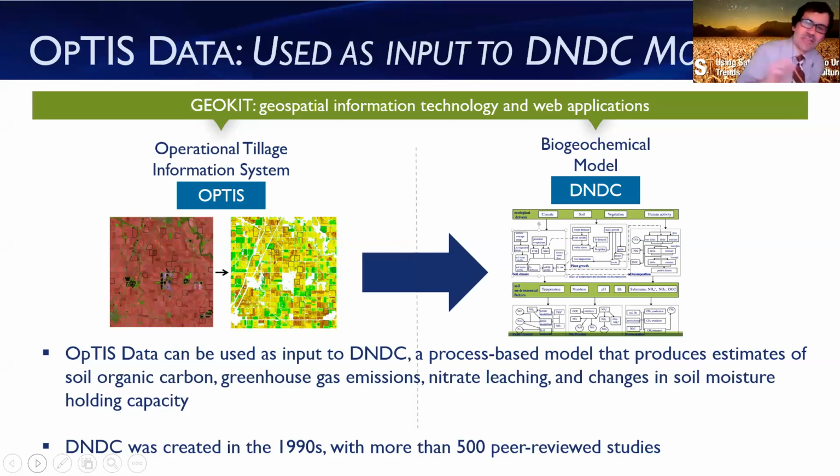And just a side note, an added advantage of the satellite-based approach to mapping the practices is that we can track important information on the field level from year to year. And information such as how many consecutive years was a particular field in no-till, the idea of continuous no-till. This type of information is important when it comes to soil health outcomes. And that's then captured here with the DNDC model. So again, run it on about 1.7 million fields with OpTIS management data as input.